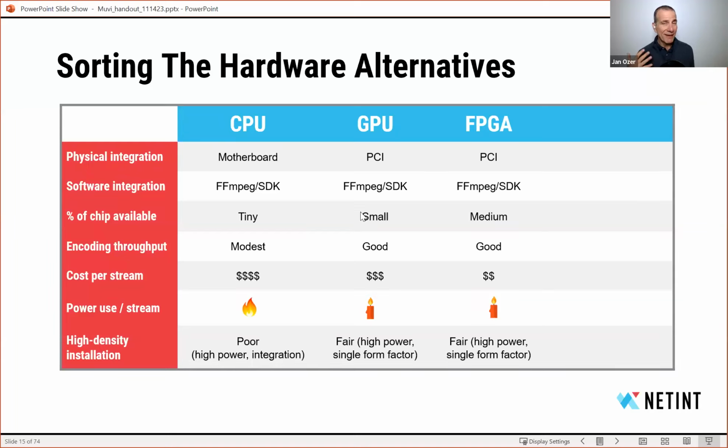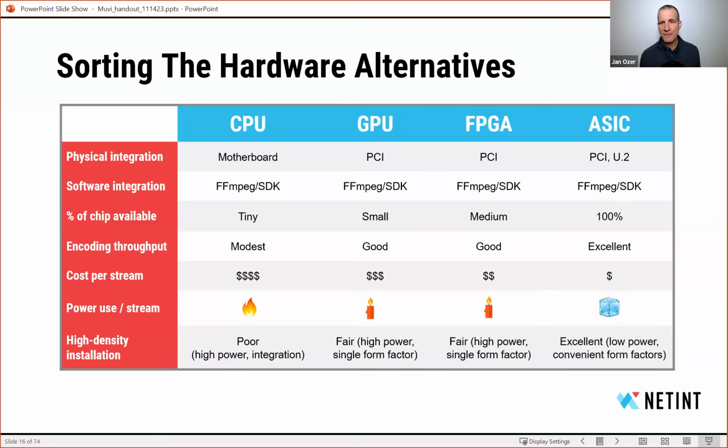Software integration is going to be the same for all these products, which makes it easy to integrate ASIC-based transcoders. Basically it means that any of these products are going to be pretty easy to integrate into your current encoding stack. The percentage of chip available for transcoding is a bit more than GPU, but not as much as ASIC, which brings down the cost per stream a little bit, as well as the power per stream a little bit. Again, it's very challenging to do a high density transcoding server based upon FPGAs because they're PCI based and you typically have limited PCI slots in your server.